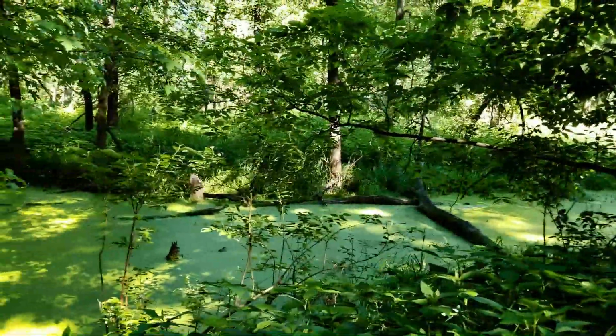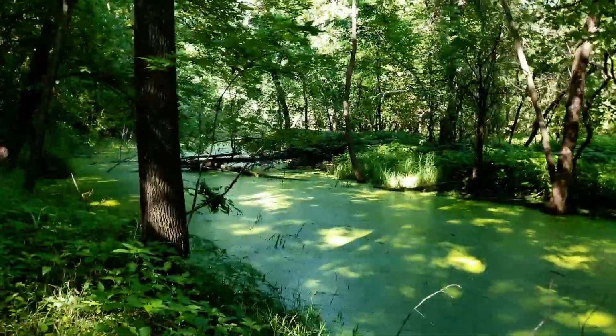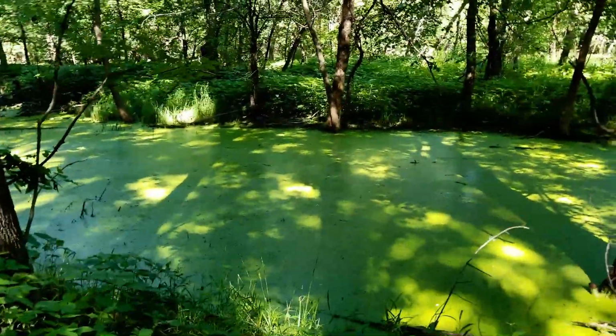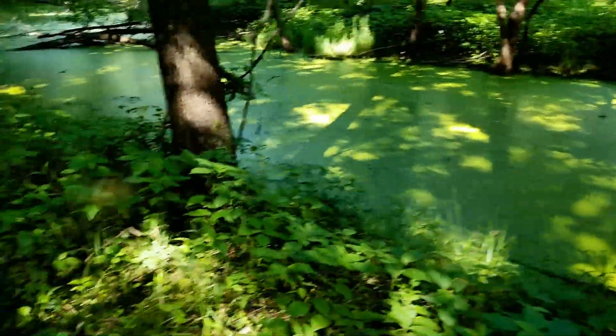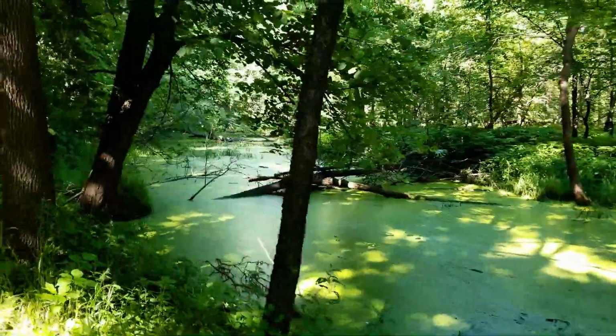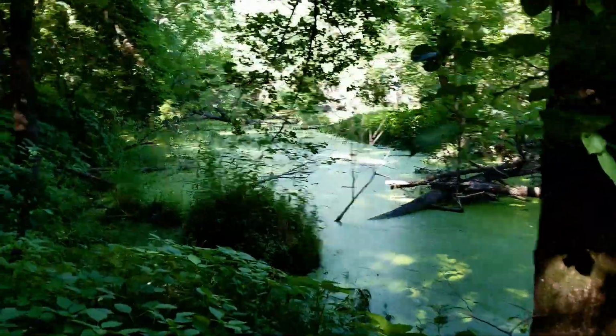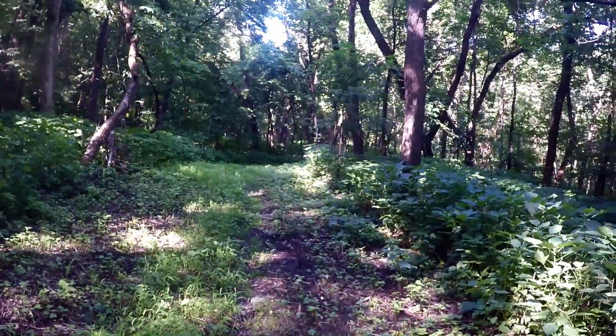Well, one of the reasons for all the bugs is this. Right along the trail here, it's all covered in that green stuff. And lots of bugs. Lots of bugs. It's pretty though. Bugs. A lot of bugs. They're eating me up here. What do you do? You keep moving to keep the bugs away.